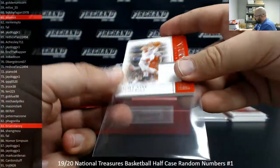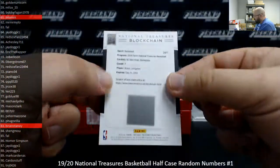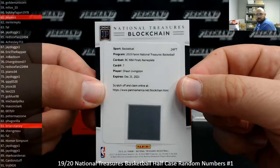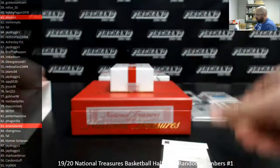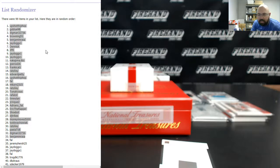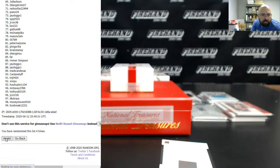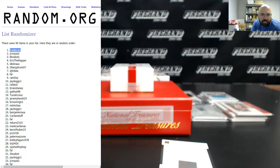And we got a blockchain that we've got to do a random draw on. NBA Finals nameplate, Sean Livingston. All right, we'll do a draw for this one right now. Let's go back to our randomizer. Three more times on the draw. If your name's at the top of the list after the third click, the blockchain redemption is yours. One, two, three. Blockchain's going to Frankie Katz.